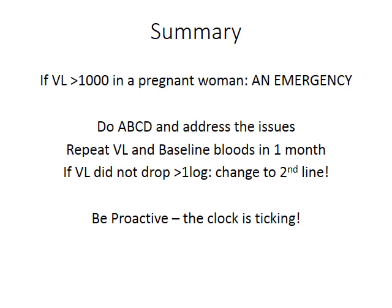So in summary, if you have a viral load that's more than 1,000 in a pregnant woman, that is considered an emergency. And you're very simply going to do your ABCD. You're going to address the issues. There are 3 very good modules on adherence and how you address adherence issues, especially in patients who are failing on ARVs. Then you'll repeat your viral load and your baseline bloods for second line in 1 month's time. And if the viral load did not drop, you're going to change to second line.